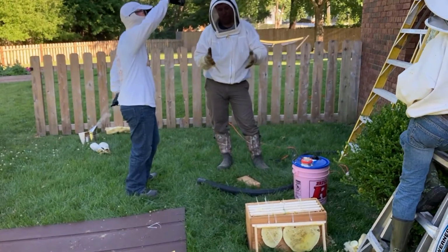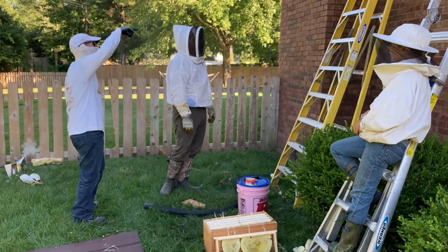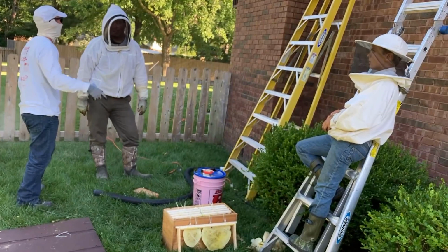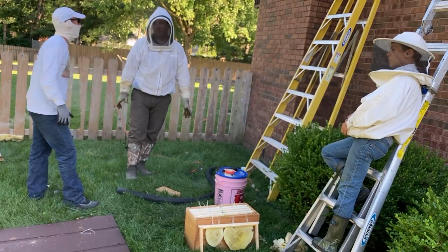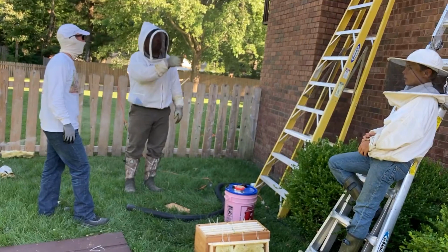That was like a perfect little house in there. Yeah, I can see why they picked that. It's like a perfect little box, protected from the elements, the right volume. But how long would they have been in there? They would have probably swarmed again in a month or so and split. In a month? They could have. Wow. They had filled the capacity.